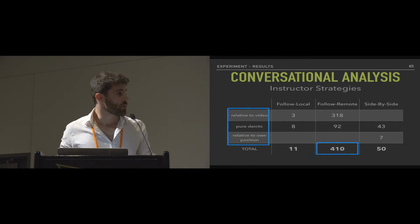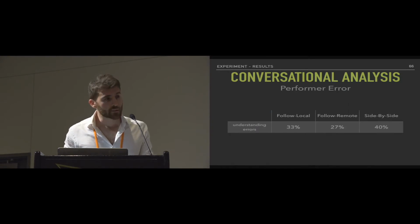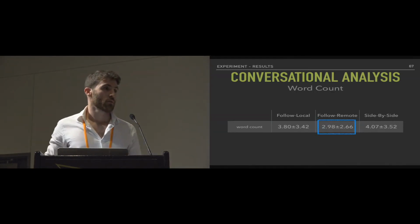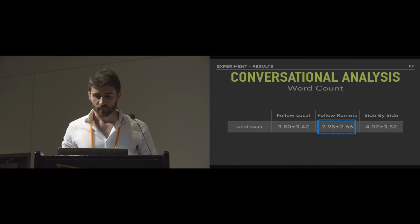We saw that in follow remote, participants used many, many more deictic instructions. And these instructions were well understood, better than in the other cases, because in follow remote, statistically there were fewer errors by the performers. Also, the instructors had to use fewer words to provide instructions.